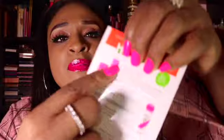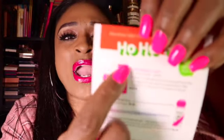This retails for $16. It's a Halo Glow Cheeks Glowing All Day highlighter. It looks really light, so I'm not even gonna open this, because by the picture right here, you probably can't see it, but the top of the stick looks white, which means that it is gonna be too light for your girl. So I'm gonna pass on that. This is what it looks like, though.